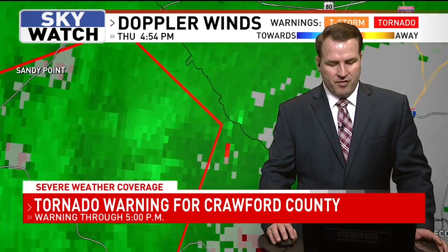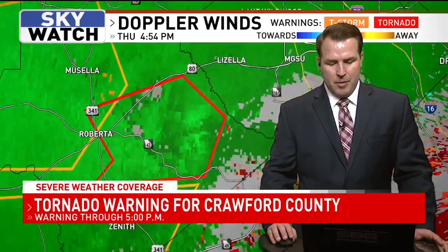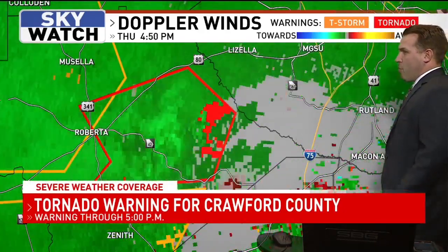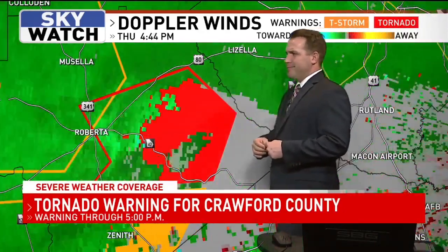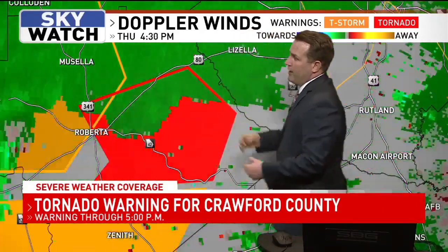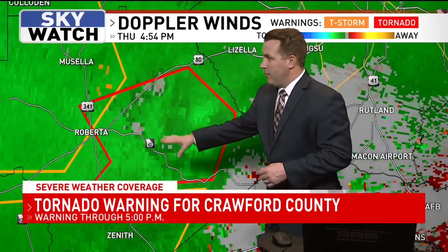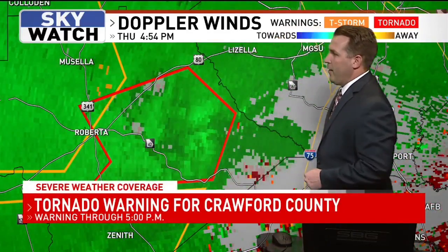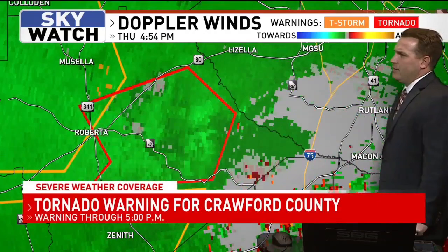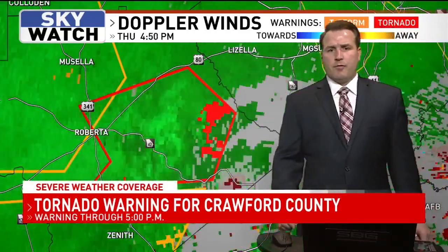And we'll pull up velocity data, which is a little bit more instantaneous than the shear product, which is a derived product. So it takes 30 seconds to a minute or so for that product to be portrayed. So we're going to see that area of circulation moving through central Crawford County right now and continuing to see that warning go until 5 o'clock out across Crawford County.